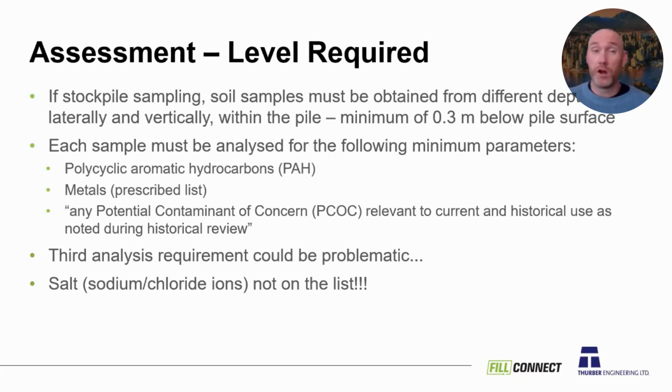Now, as far as what are we testing for? So this is one of the big areas that's going to be for discussion, I think. So the minimum is pretty simple. Polycyclic aromatic hydrocarbons, PAHs, just a common type of hydrocarbon, and then a prescribed list of metals, which features most of the ones that you'd expect: arsenic, lead, cadmium, copper, all those guys are on there.